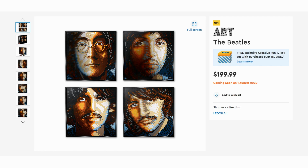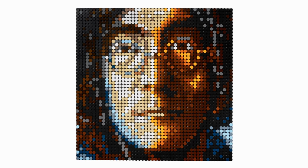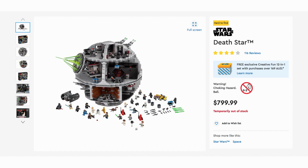The next one is the Beatles. Now, this one annoys me the most. And I know I'm not the type of person that's going to be buying this set, but the fact that this one's a 4-in-1 and the Beatles is a band with 4 members. So you would need to buy 4 of this set to complete it. That would cost me $800. Don't get me wrong, they look great, and I feel like there will be people that might be able to justify spending that. Just the fact that I could buy the LEGO Death Star right now for less than I could get these Beatles portraits, to me, I see greater value in that.